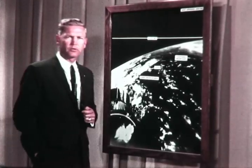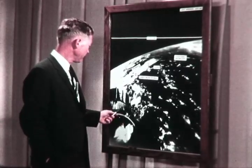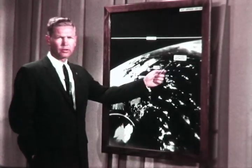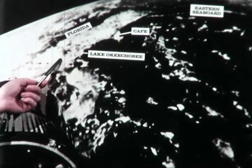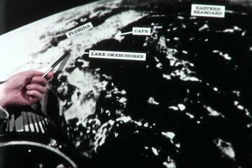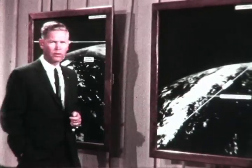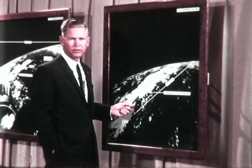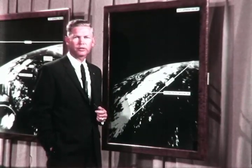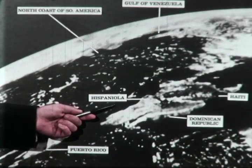We made some enlargements from the motion picture film to clarify what you're going to see. First, you'll see the main body of the Atlas fall away. You can recognize the eastern seaboard of the United States, the Florida Peninsula, Lake Okeechobee, and Cape Canaveral. Farther along, you see nothing but water, represented by this black area. This white strip is a storm front which extends northeast across the Atlantic. As the camera continues scanning the globe, we're able to pick out the Caribbean islands of Puerto Rico and Hispaniola.